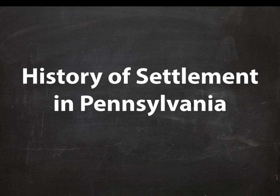Let's move on now to the history of settlement in Pennsylvania. Understanding the factors that influenced settlement will help you, as a researcher, know where to look for that elusive record. You will see that the county boundaries in Pennsylvania were quite fluid up until the mid-19th century. You will also see that specific ethnic and religious groups tended to settle in very specific regions of the state.